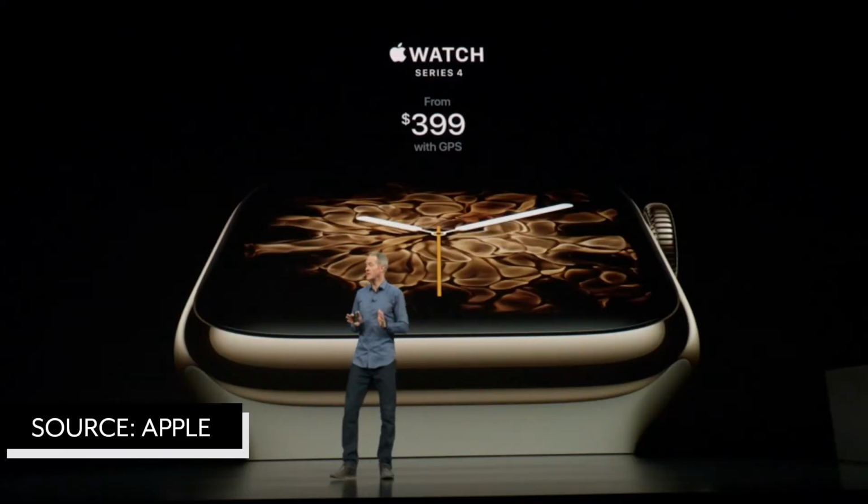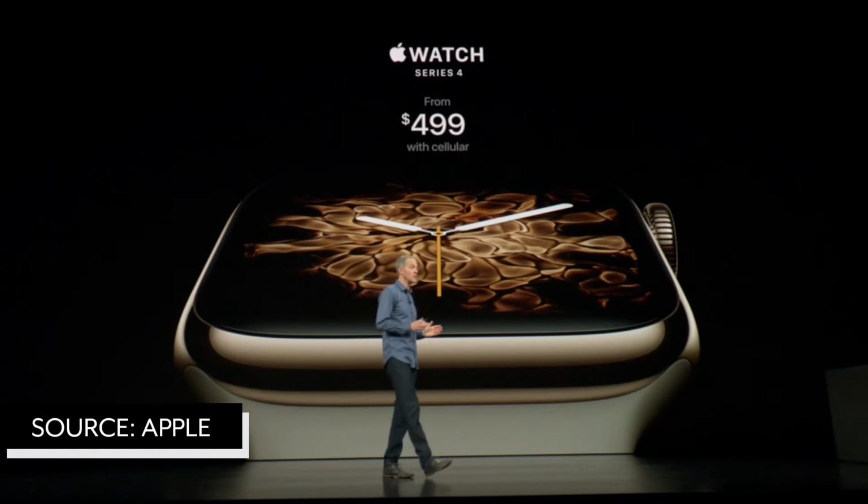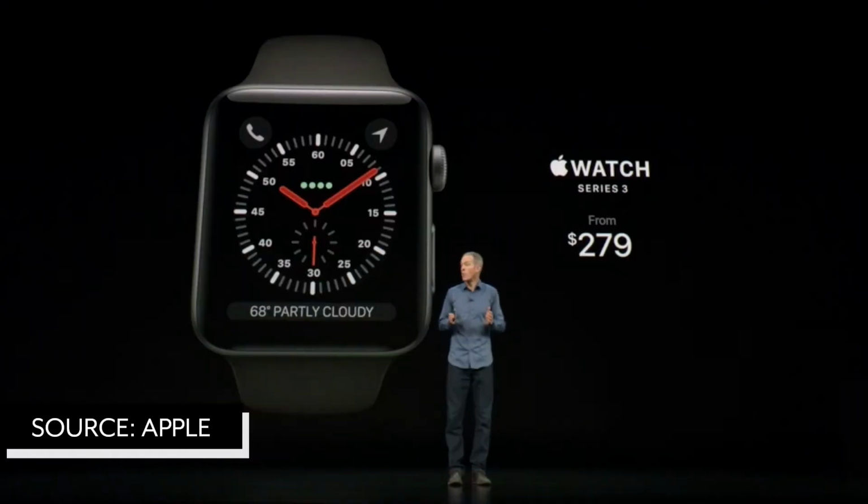The pricing is something that's different. The Series 4 regular GPS model is $399. And the LTE version is $499. The Series 3 is dropping down to $279. That's an incredible price point for the Series 3. And that might be the watch that a lot of people get now because it's decreased in price drastically based on the initial prices of it.